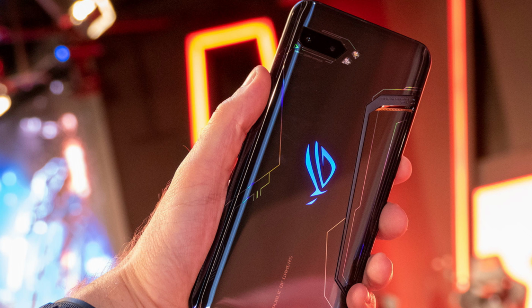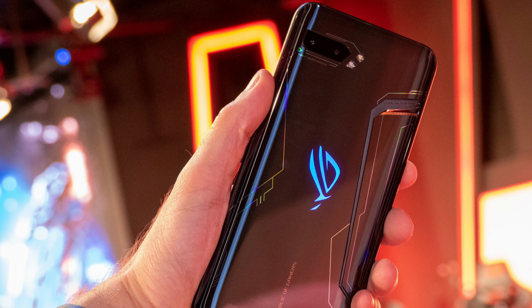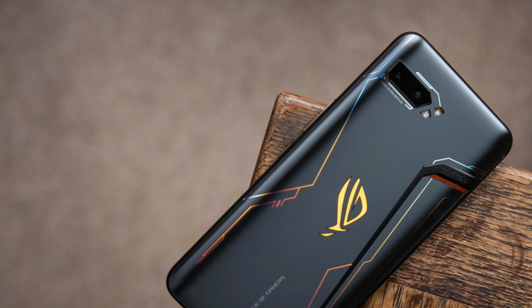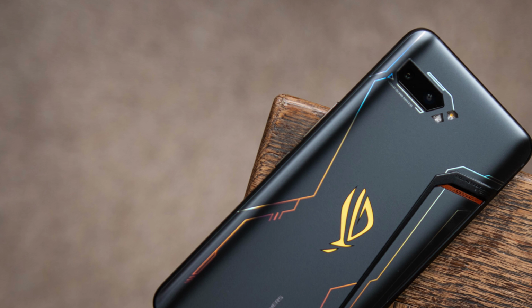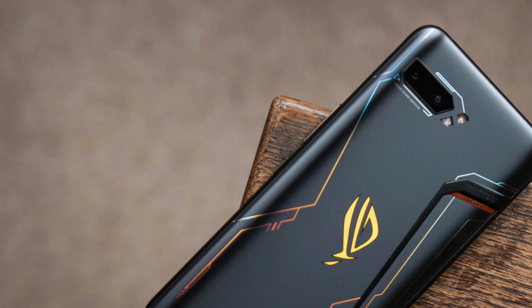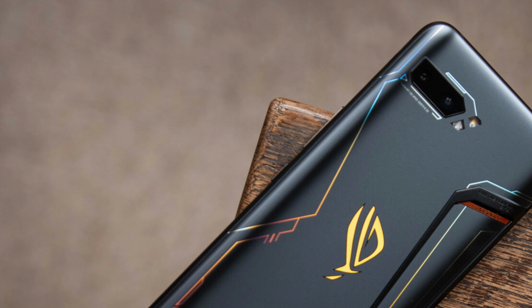So you have Android 9. Of course, you're going to get Android 10 in the ROG UI, which you can actually turn off if you don't like the look of it. The Snapdragon 855 Plus is still going to be a beast for gaming. The Adreno 640, no expandable storage on here, but you do have 128 gigs of storage and 8 gigs of RAM. So this thing will fly through pretty much any game for a long time.